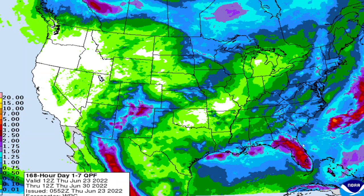Much of the peninsula of Florida here in the next 7 days could be expecting upwards of 2 to 3 inches of rain across those areas, and then some heavier rain across the East Coast here with some of that moisture kind of traveling up the East Coast from south to north.